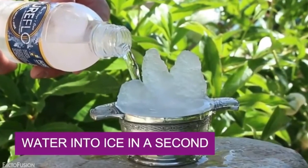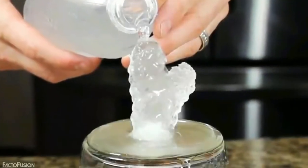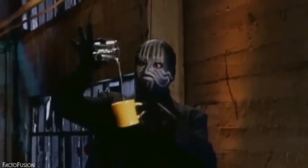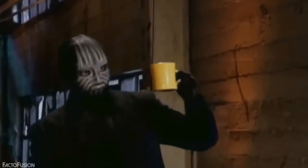Water into ice in a second. Can anything turn water into ice in a second, even a deep freezer? No, but a magician can. Watch this carefully. The magician pours water in a cup and instantly turns it into a piece of ice. How did he do it?